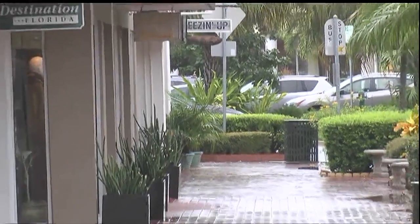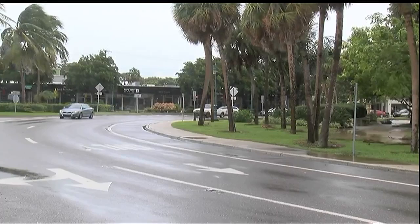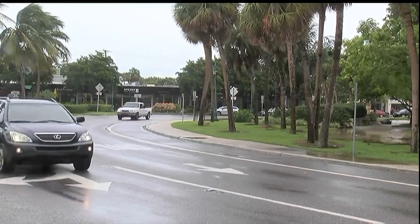Merchants on St. Armand's hope he keeps his word. The weather has turned this retail haven into a ghost town. The sidewalks are empty, and there is plenty of room to drive and park.